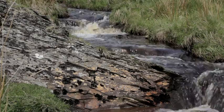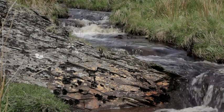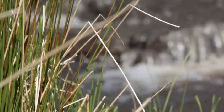Blanket bog is basically a massive sponge. So not only does it act as a storage of water, it's also acting as a natural filter. So it's actually filtering that water and making it clean as it passes into the reservoir. So the health of that bog is really important. When the bog is degraded, it can hold less water.